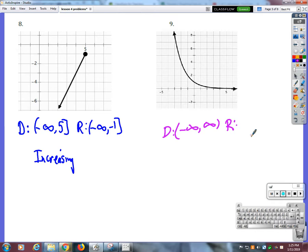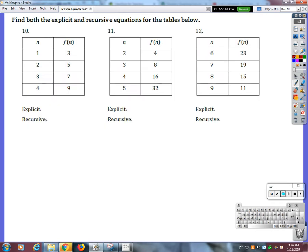It's kind of hard to tell, isn't it? Is it going to keep going down a little bit, or does it level off at, I don't know, let's say it levels off. So let's go 0, and then how high will it go? Infinity. Kind of? Okay. Increasing or decreasing? Decreasing. Okay. Next ones, now we get to find some formulas.